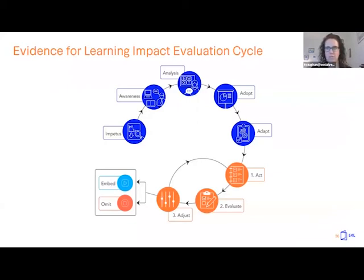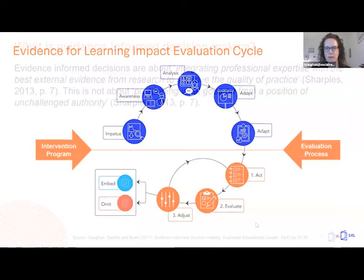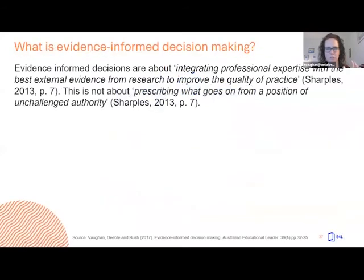Great, so everyone's with me? You are all with me, fantastic. So that is what it looks like to implement a change within your school. And we're having schools use this cycle throughout Australia. So the top half is determining what you'll do. The bottom half is the evaluation process.